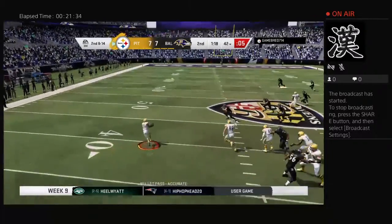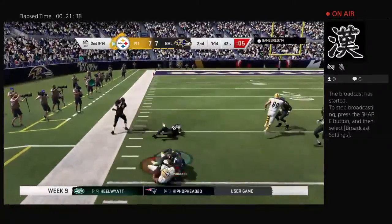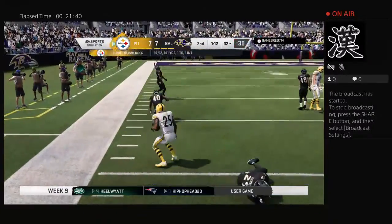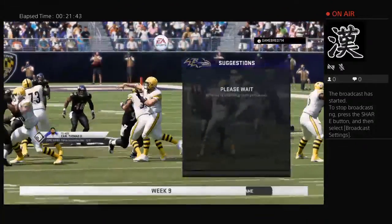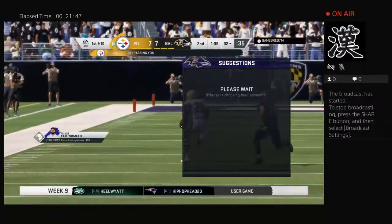Throwing on 2nd and 14. Roethlisberger. Throw left side complete. That's Logan. And he takes this one down almost all the way to the 30. And he's going to be taken down with the first down at the Ravens' 32-yard line.